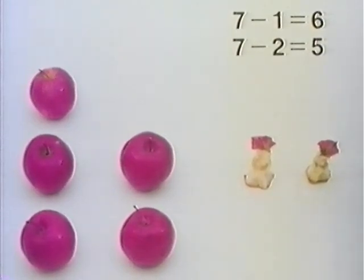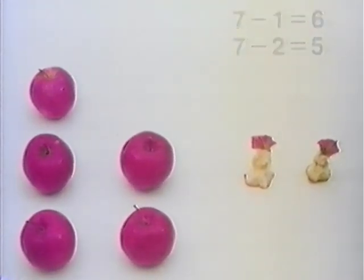That's terrific. You're doing subtraction. Now let's see if you can continue on with the apples. Well, we could take away another apple. Okay, you work it out. Well, we have 7 apples, and we take away 3 apples.